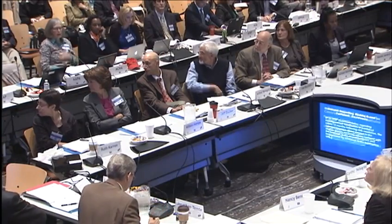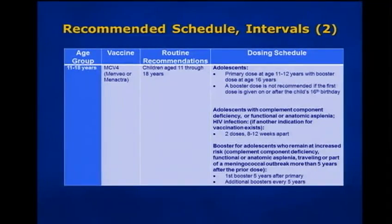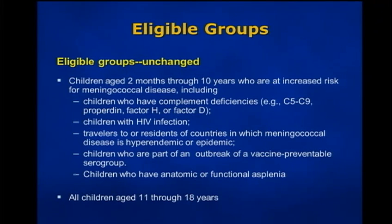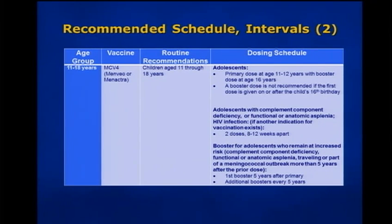Discussion. I see Dr. Lair. Could you go back about 4 slides? I thought I saw HIV on the high-risk group. 2 more. So that's, I think, different than some of the other high risk defined in some of the previous presentations. And so I'll take you to where that comes into play here, under the adolescents with complement component deficiency or functional or anatomic asplenia, HIV infection if another indication for vaccination exists. So that language wasn't in the front, but it was here in terms of how to use the vaccine.